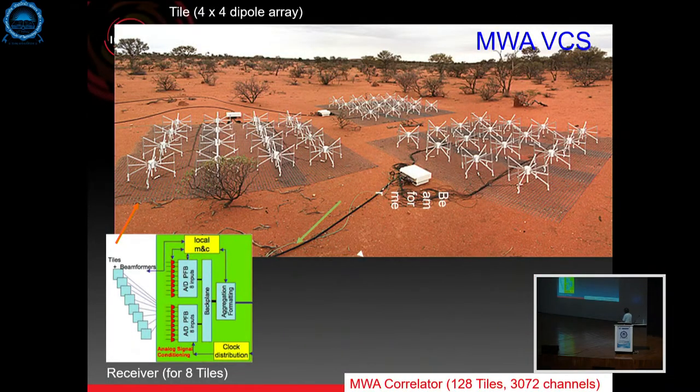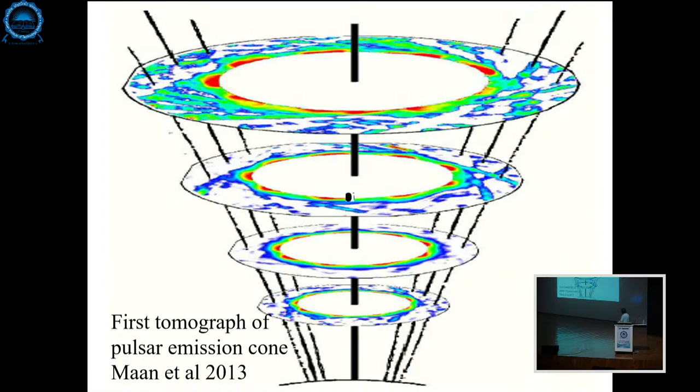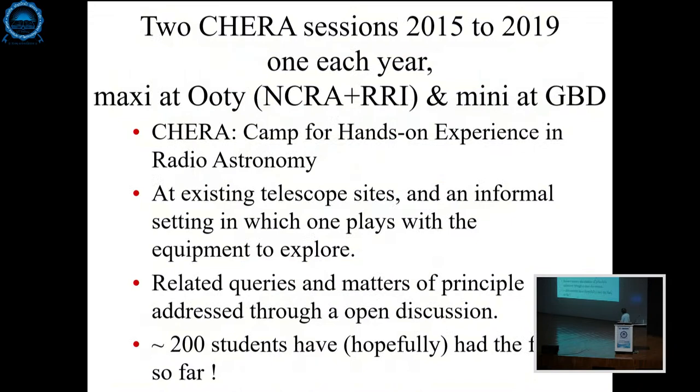What one is using is 8 of the tiles that were bought by RRI at the time of development of the MWA digital receiver, for our engineers to test it locally, and a receiver that was built for Yogesh Mann's thesis to do a tomographic study of the pulsar radiation. These two have been put together. This was, of course, used successfully for making a tomograph of the magnetosphere of pulsars. And this equipment has been reconfigured to create 8 station equipment.